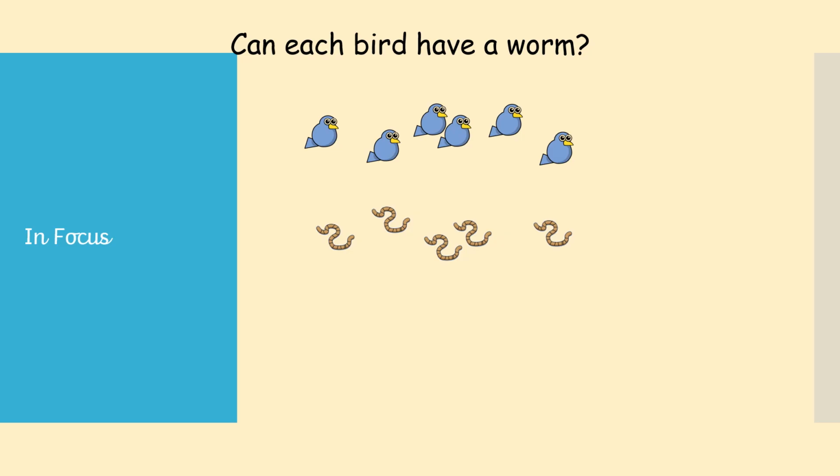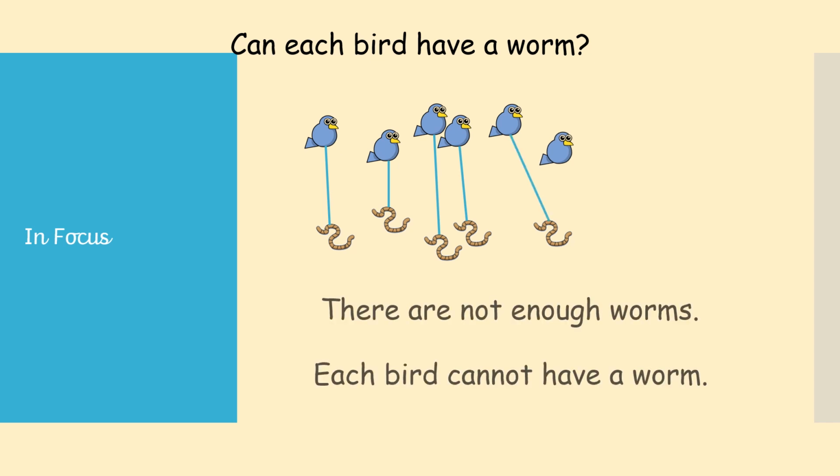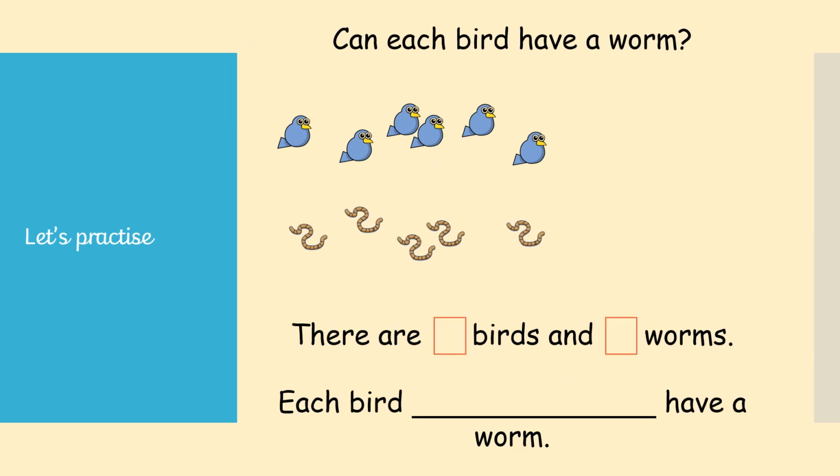So here's an example of our in focus. The question will be led by the teacher, can each bird have a worm? Sometimes that'll be a turn, talk and tell, have a little chat about it with your partner. Sometimes we'll ask the children depending on the focus of the lesson. We'll then model, this bird has a worm, this bird has a worm, this bird has a worm, this bird has a worm, and this bird has a worm. Have a think. There are not enough worms. Each bird cannot have a worm. And often we'll repeat those sentences together just to really embed that learning.